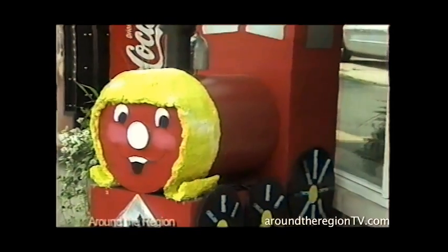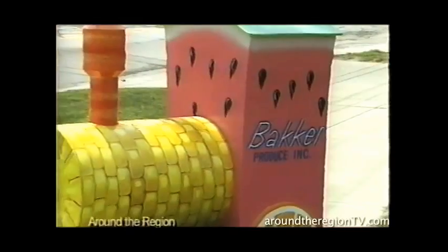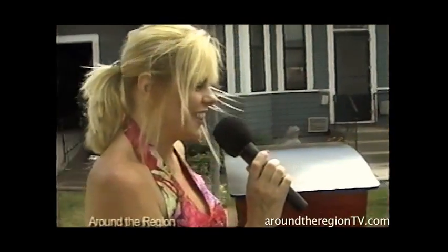One in particular at the corner of Broad and Main Street is Baker Produce, and they had all their tires for the train decorated in various fruits. What a nice idea. That's a good idea.